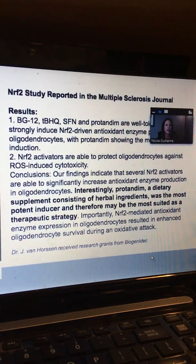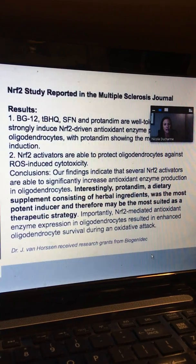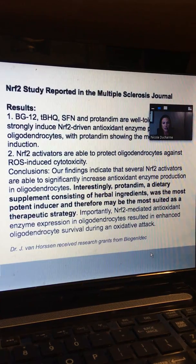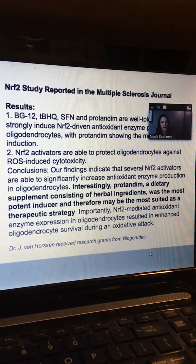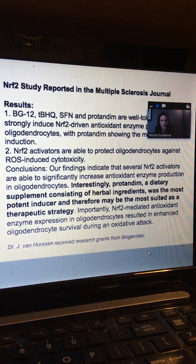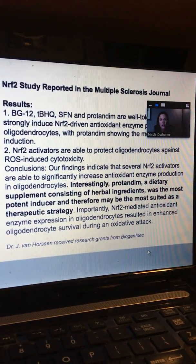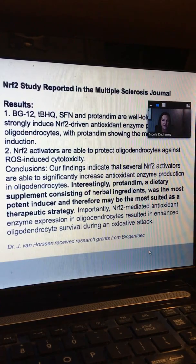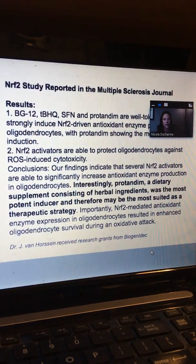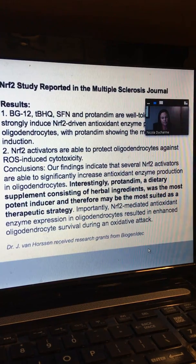Interestingly, Protandim, a dietary supplement consisting of herbal ingredients, was the most potent inducer and therefore may be the most suited as a therapeutic strategy. Importantly, Nrf2-mediated antioxidant enzyme expression in oligodendrocytes resulted in an enhanced oligodendrocyte survival during an oxidative attack. So to paraphrase, the Nrf2 activation through Protandim's Nrf2 synergizer or activator protected the nerve cells during that oxidative stress.